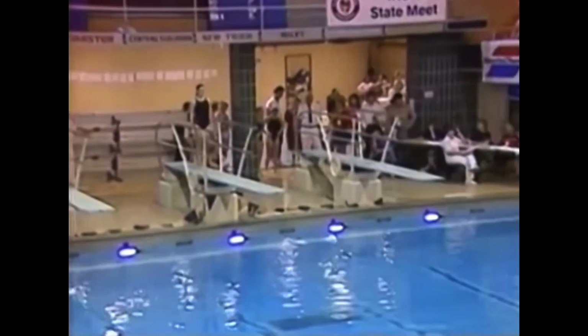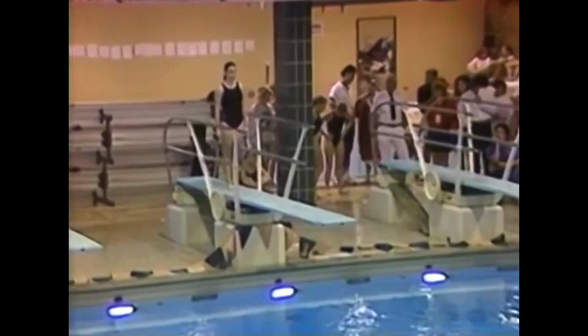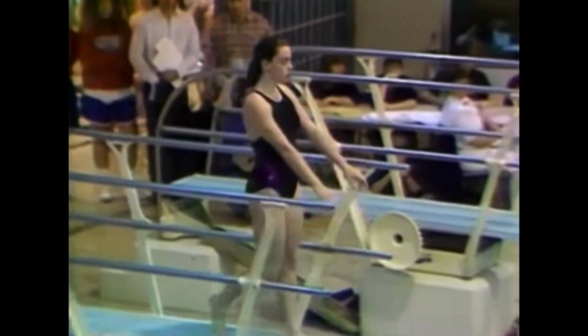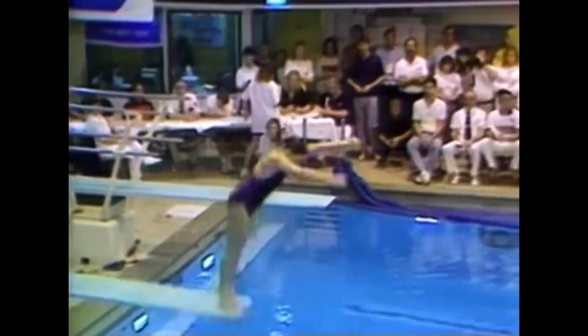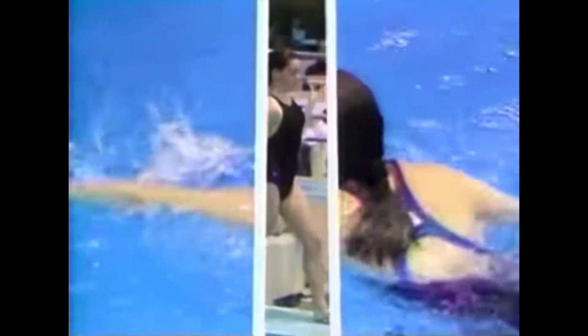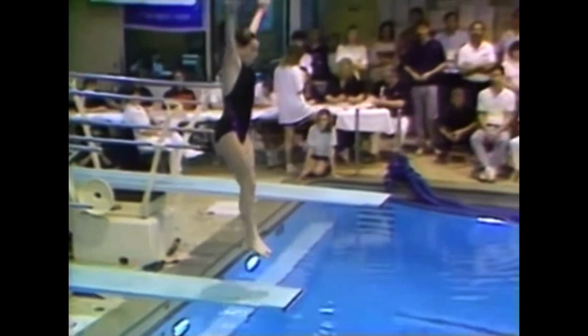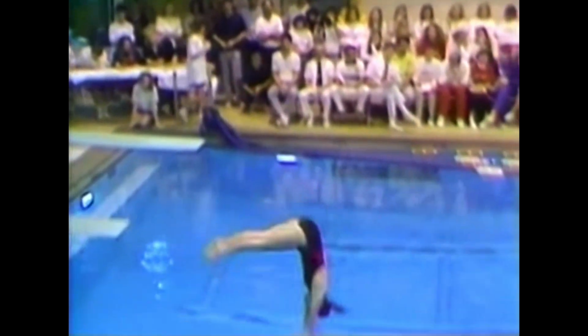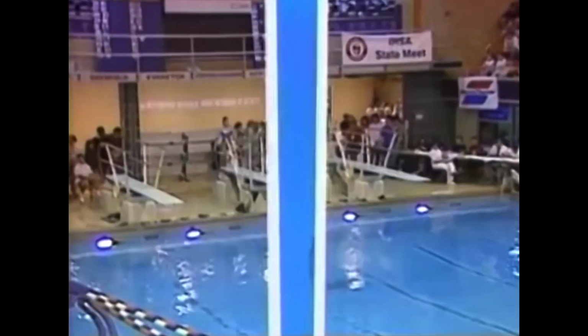For Amy, and now Irene Gaz from Chicago Heights Bloom. This will be a forward 1 1/2 somersault with a twist. That was nicely done. Right straight in. That's a good dive right there. Nice and solid on the finish. Real good twisting action. She lost her legs just a little bit, but went right straight in. 5.5s and 6s for Irene Gaz.